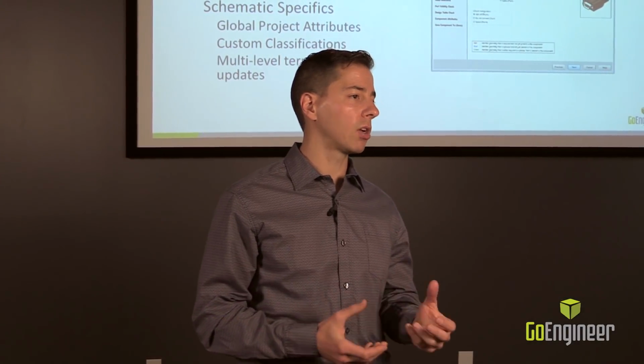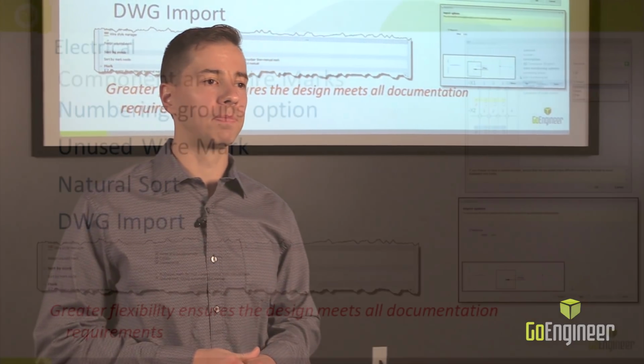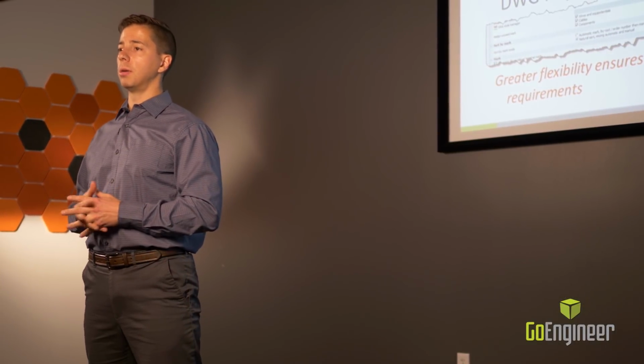There's a lot of improvements in SOLIDWORKS Electrical for the 2018 release. While we've only got enough time to get through some of the major improvements, I want you to know that SOLIDWORKS is committed to improving this tool, and we're seeing major improvements throughout the service pack cycle. In 2018, SOLIDWORKS Electrical has new enhancements for how wire numbers are used. This includes new grouping options, sorting, and the ability to repurpose unused wire numbers.